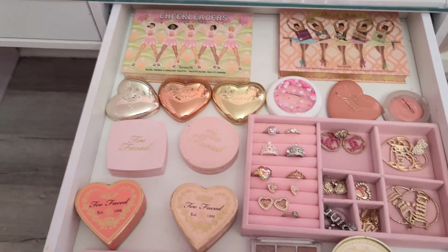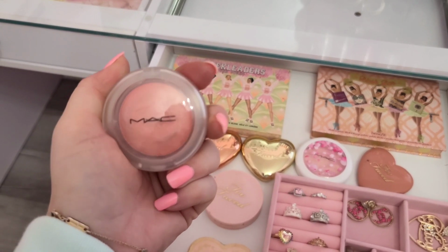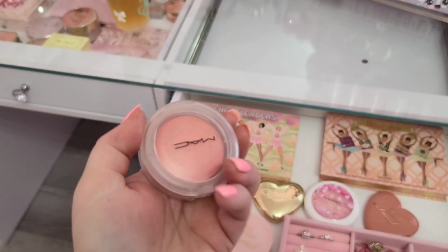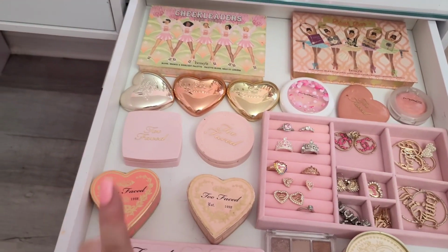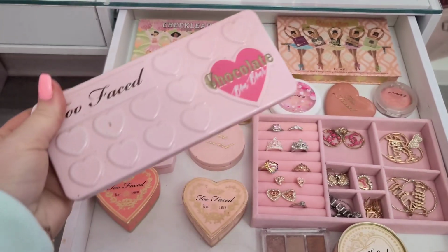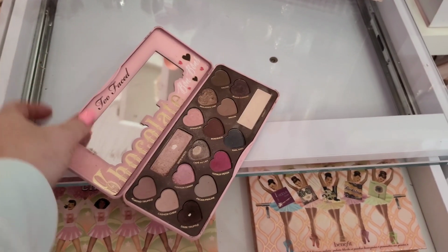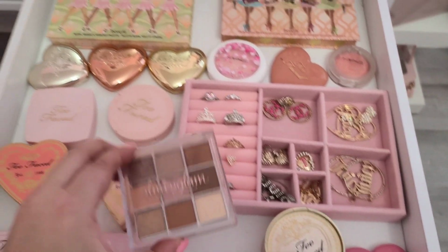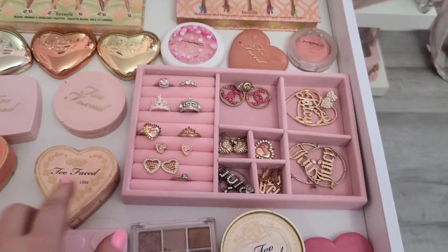Down here, I've got my Too Faced blushes displayed just because I think they're adorable. One of my MAC blushes that I use all the time is this one right here. This is, what is this? Cheeky Devil, but you guys, this color is super pretty. Over here, I've got my Too Faced powders, some more old school Too Faced blushes. One of my favorite Too Faced palettes ever is this old school Chocolate Bonbons. I still use this all the time. It's been well loved. And then over here, we've got this gorgeous eyeshadow palette from SL Miss Glam. And then just some juicy jewelry that I've got displayed over here.